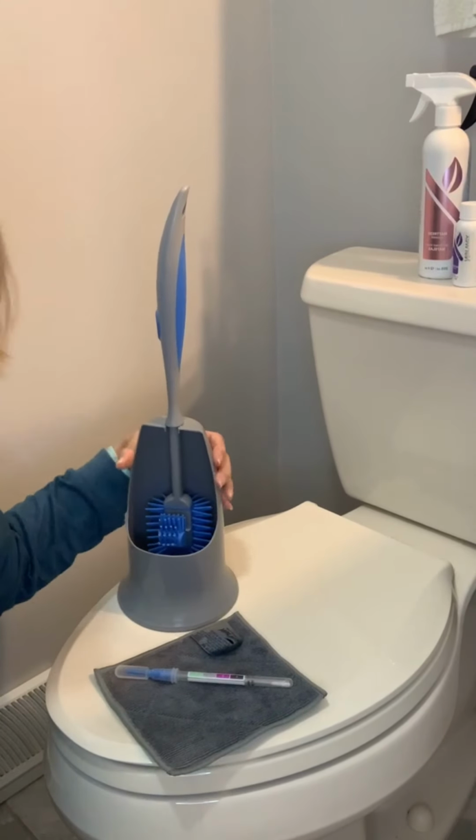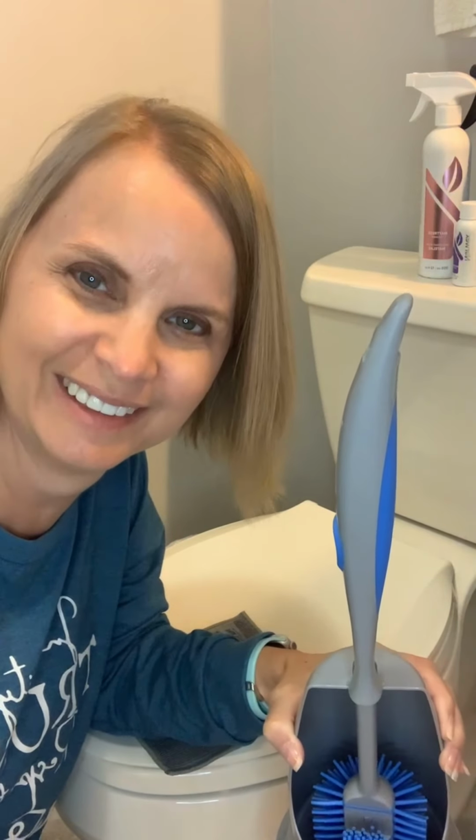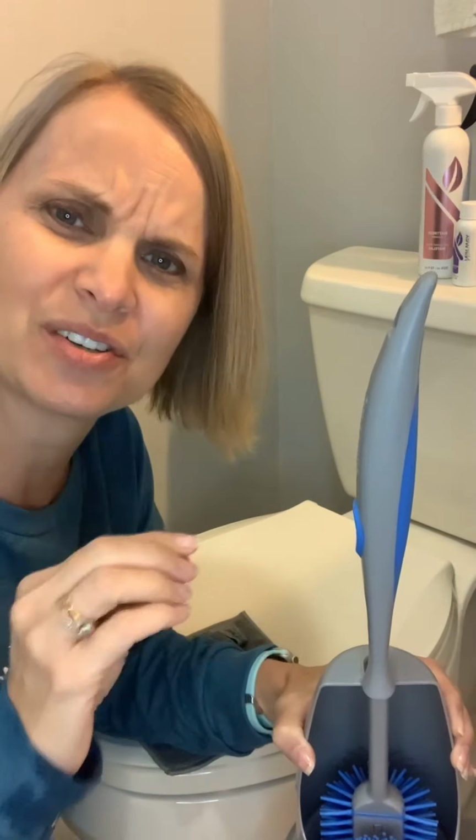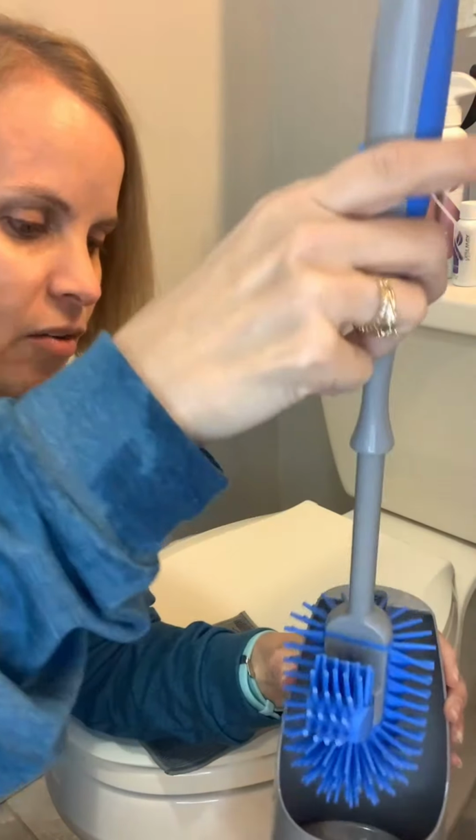All right, so our toilet brush is a really cool critter. And I've never said that about a toilet brush ever. I don't like toilet brushes. They're disgusting. Those bristles that are in there, usually they get all gunky. Well, I'm going to show you this one.